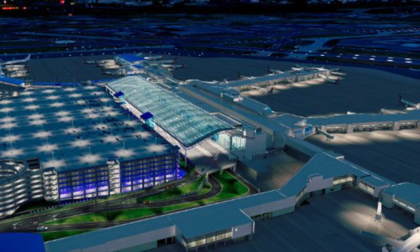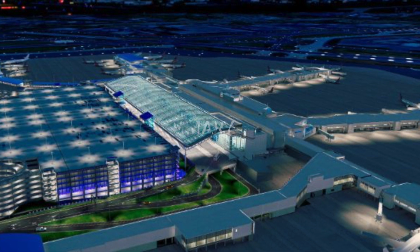Overall, I think it looks really nice, and I think it definitely will help keep up with the growing demand in the area.